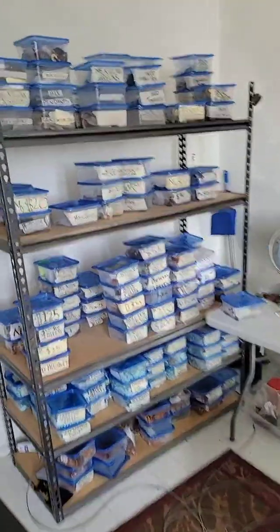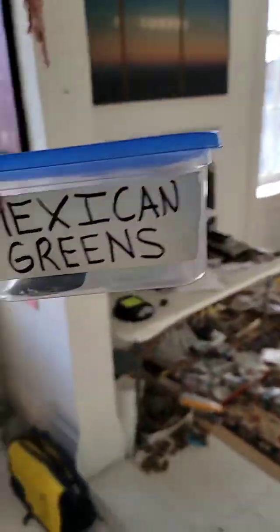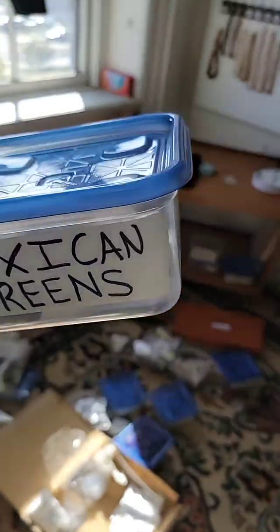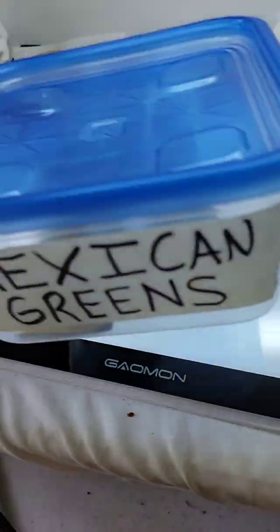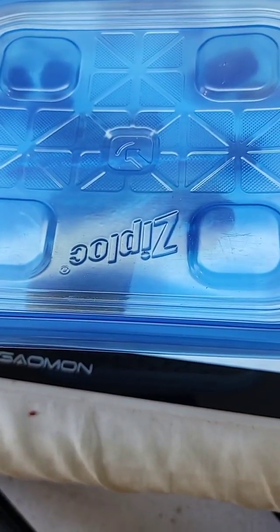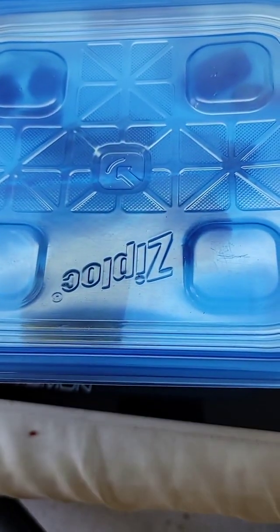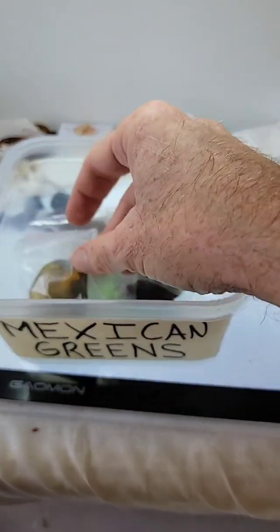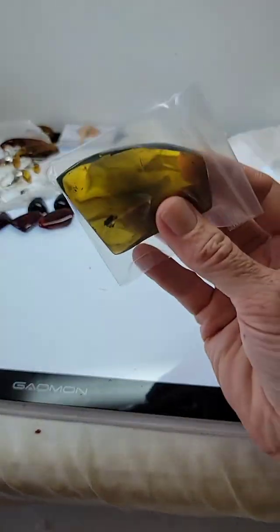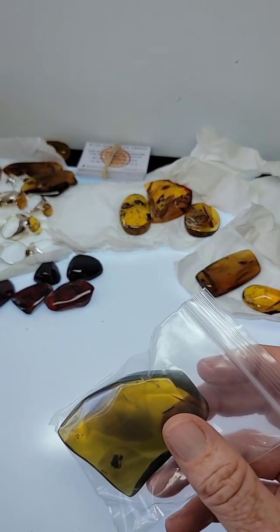Mexican greens. This is a very holy box. ABI, big greens. Okay, so ABI, do you know the story behind this batch here? This Mexican green batch that I'm going to show was like the luckiest vein that my Mexican guys ever found in their life, pretty much. They found a big vein of AAA green amber. This stuff goes at $20 a gram, and it's possibly the best green amber you're ever going to see in your life. Because it's the best green amber I've ever seen in my life, that's for sure.